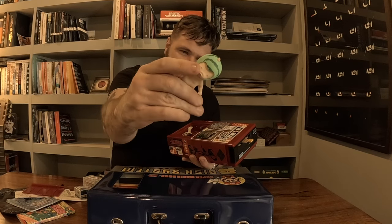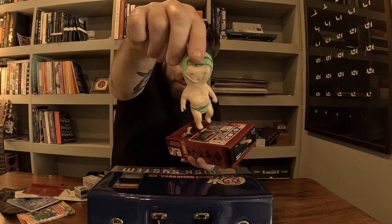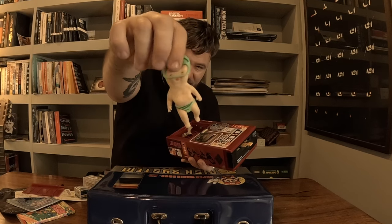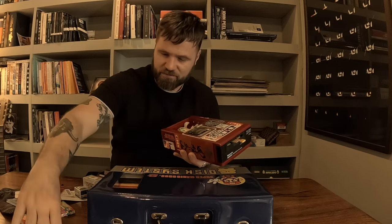This was from a vending machine. Joe bought this for me. He said, you have to have one. So that is a squishy baby. And I have a sort of strange thoughts about that one. I'm not really sure what to think of it.